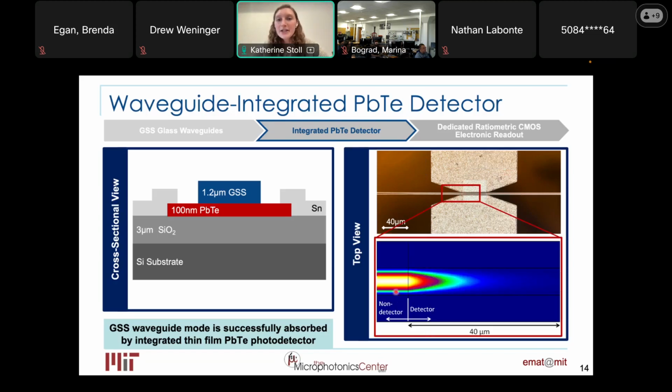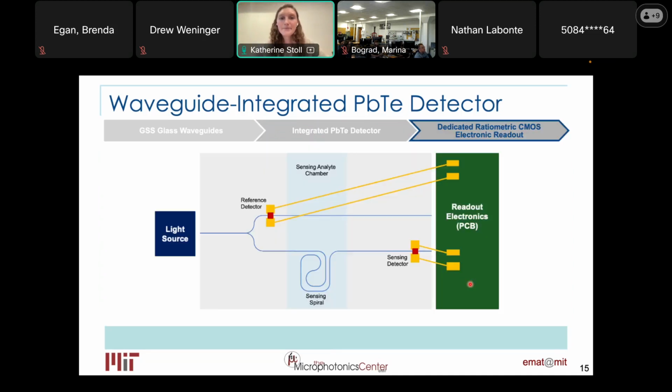This is showing a simulation of an optical signal propagating in from our waveguide on the left. And as soon as it hits this detector material of our lead telluride, it essentially dissipates very quickly due to the absorption from the high extinction coefficient of our lead telluride material.